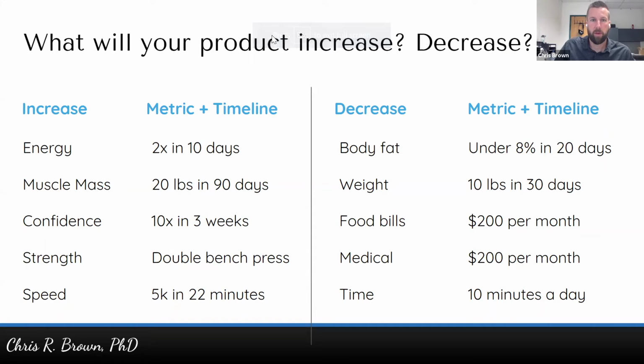So this is where we're thinking through our unique value proposition. What will our product increase or decrease? For example, we're going to help you increase your energy 2x in 10 days. It's just better to have a UVP that is very specific or quantitative. So instead of saying we're going to help you increase your energy, we're going to help you 2x your energy in 10 days. And I could even add to that, without having to buy unhealthy energy drinks or something like that.